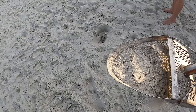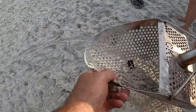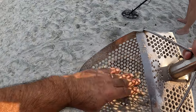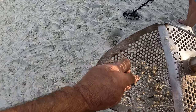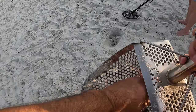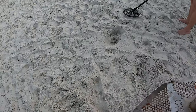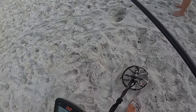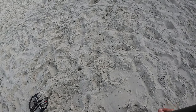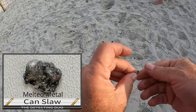I got it. I got it. Shake it through and see what we got. What do you got? Is that it? A little piece of metal maybe? Burn stuff here. Yeah. I've got some more over here then. Yep, that's what it is. Little piece of scrap metal.